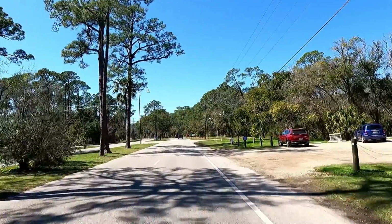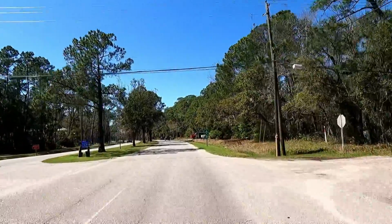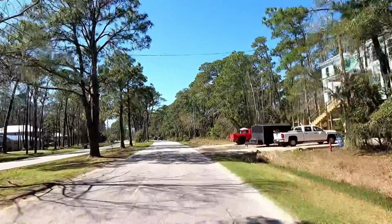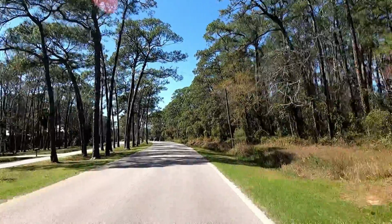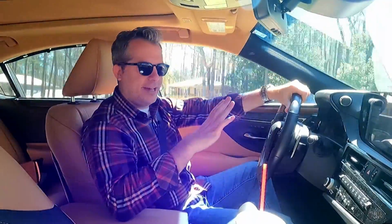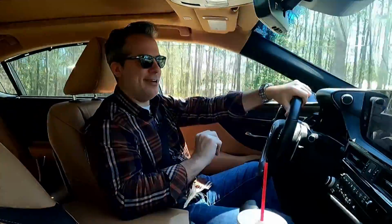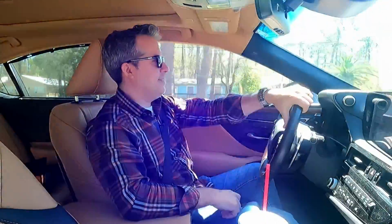Now, if you look straight ahead, you're going to see a sign for an airport. Yes, there is an airport straight ahead. And as you continue, you'll see more and more trees. Trees down here all over the place. And what's interesting is all the storms that have come through our area, all the hurricanes, but yet look, tall standing pine trees everywhere. So, talk about longevity and strength. These trees are made to last.